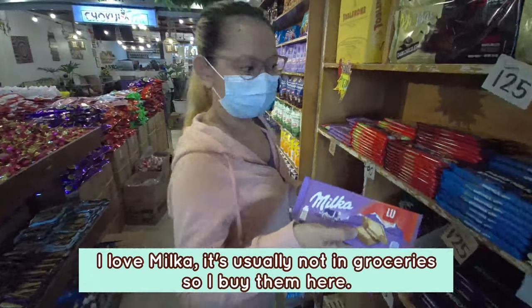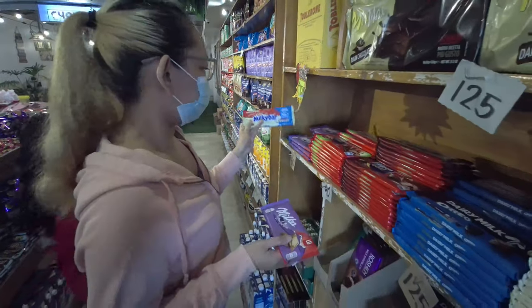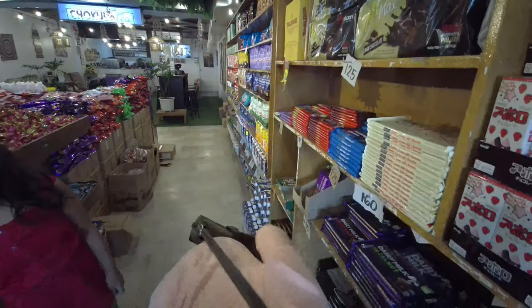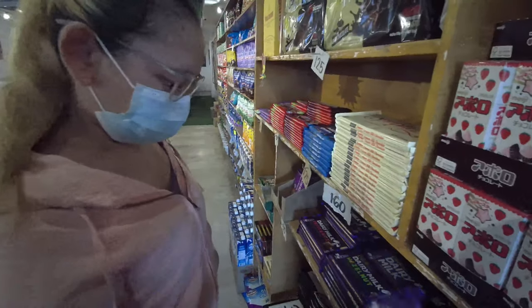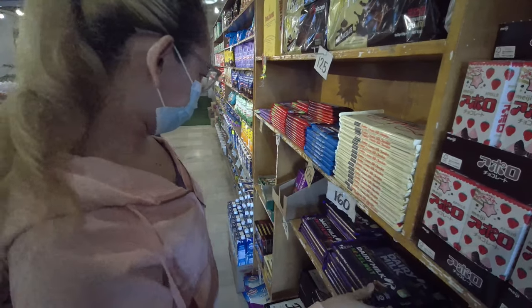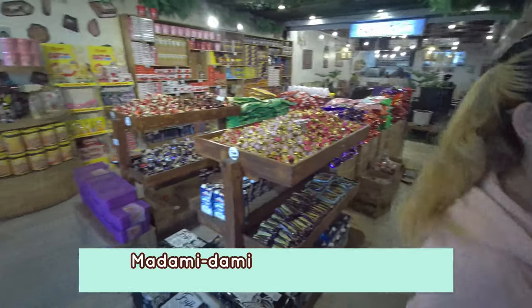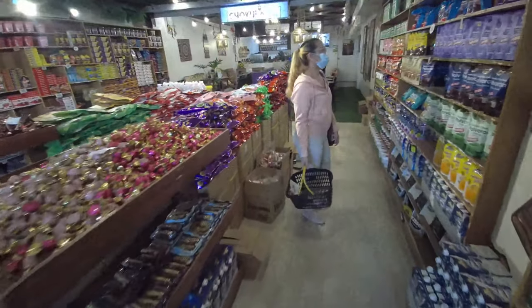So here they have Milka. It's one of my favorite chocolate bar brands. They usually don't have this at malls, so I just get this one. And of course, there's other popular brands like Cadbury, Nestle, or Meiji. Madami-dami ding tao minsan. Make sure to wear your mask and socially distance.